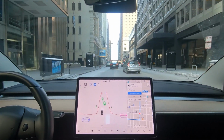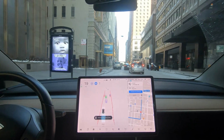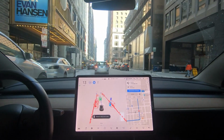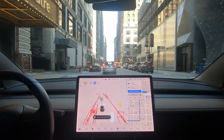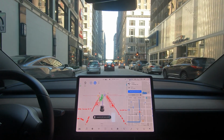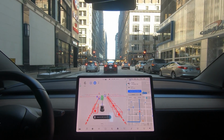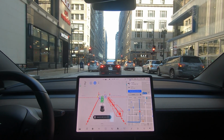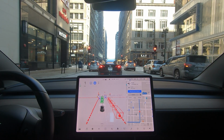Okay, so the lane marking is terrible in Chicago. Okay, it's moving over. Good. So sometimes you do have lane marking, sometimes you don't. It's very faded. Let's see which lane it picks. We're going straight, so we should be okay. Good. We should stay here right behind this Model 3.